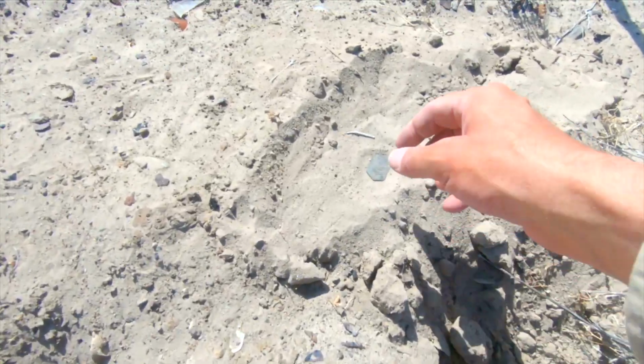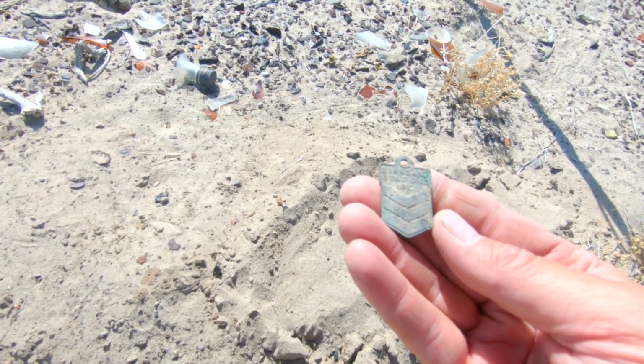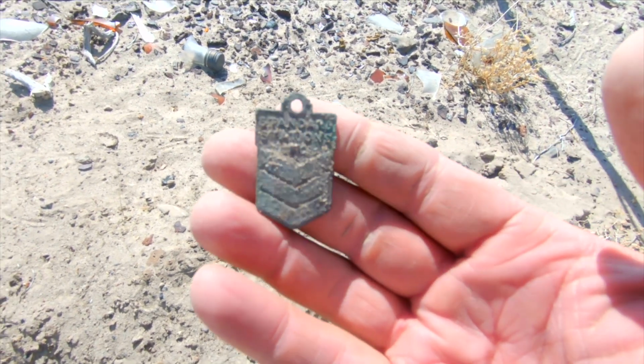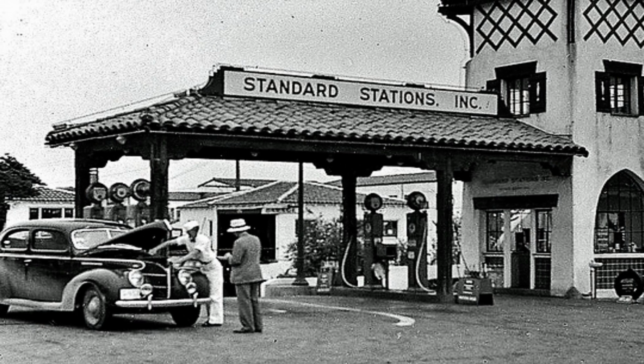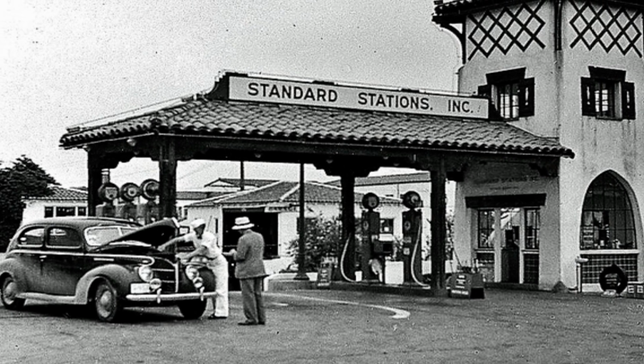Well, I'm pretty happy with the things I'm uncovering today. This is cool. I think this was like early Chevron. Standard Stations Inc. It must have been, right? It's got the chevrons, same logo.